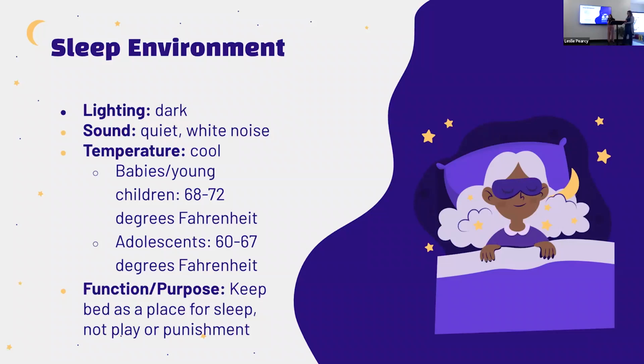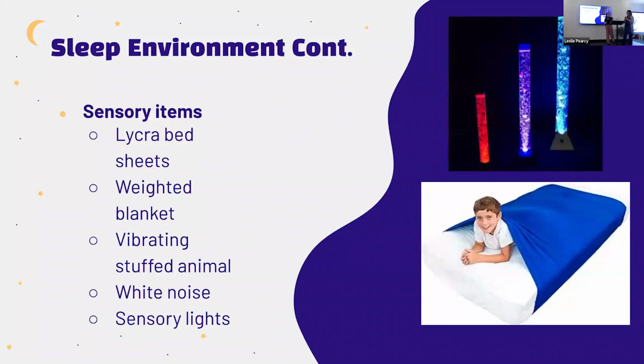That way, when it is time for bed, their bed can serve as a cue for their mind and their body of like, hey, this is a place for rest. This is where I feel safe. And this is a positive experience for me.